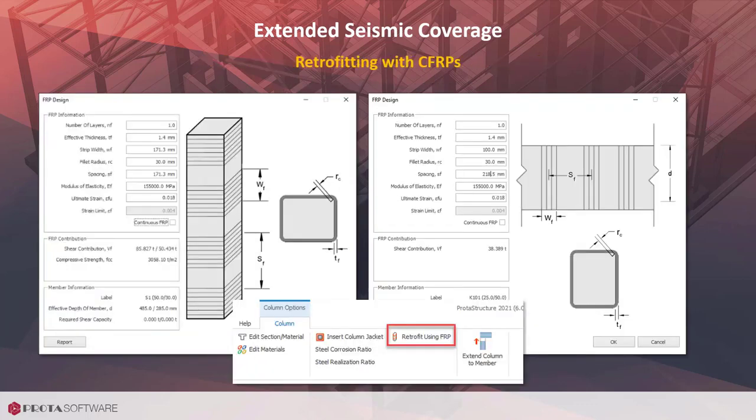Protastructure is also capable of retrofitting and assessing beam and column members confined with carbon fiber reinforced polymers. The CFRP confinement positively affects the shear resistance and axial load capacity of members. Currently, these effects are considered according to Turkish Seismic code. Eurocode and US code guidance will follow. This adds to our comprehensive retrofit capabilities, where Protastructure can include infill shear walls, base isolation, and steel and concrete column jacketing to enhance building performance to meet code requirements and allow you to assess building performance or your building retrofit strategy.